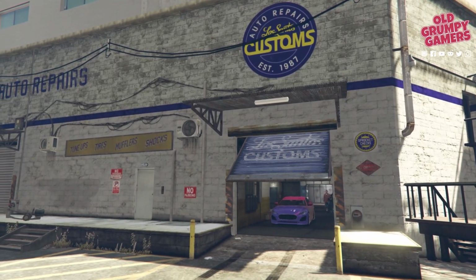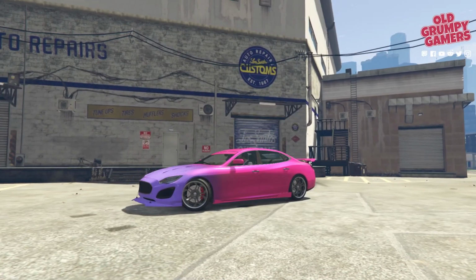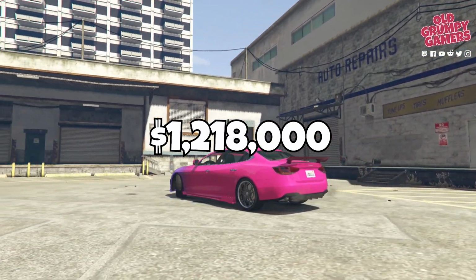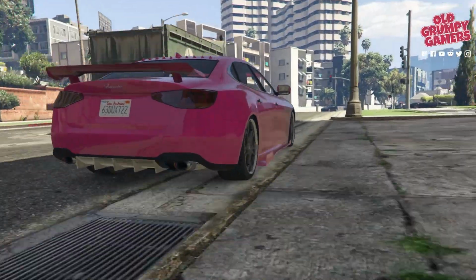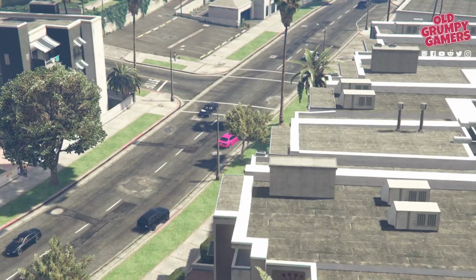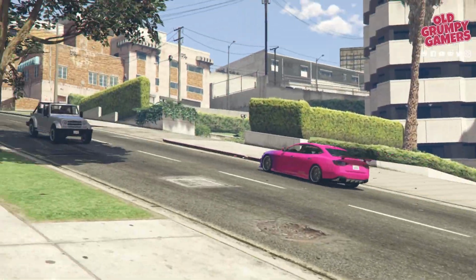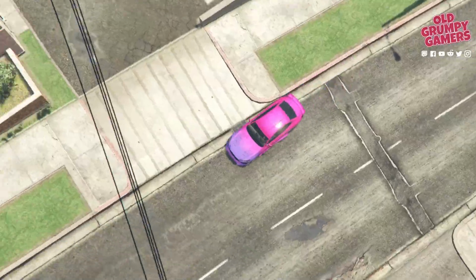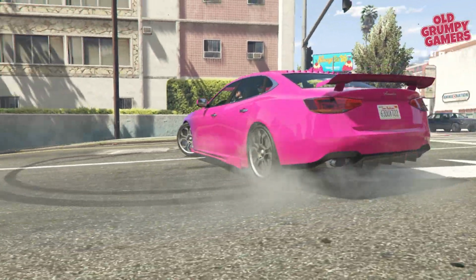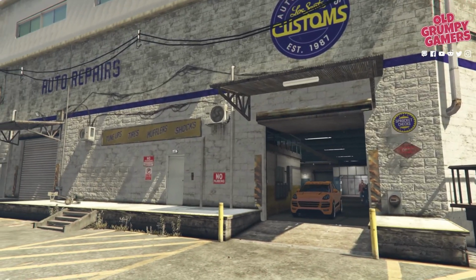Let's have a look at the Cinquemila, which is normally 1,740,000 but is on sale this week at 30% off, bringing it down to 1,218,000. The Cinquemila is a 4-seater rear-wheel drive 8-speed sedan that tops out at 121 miles per hour or about 193 k's. This thing is fast and it pulls reasonably hard too. The handling on the Cinquemila is actually quite reasonable, but it's still pretty lively even so. Should you grab it though? Well, again, it's not a bad sedan, but it's not a particularly good one either, so grab it if you are super keen.